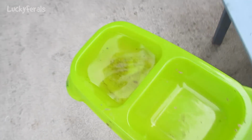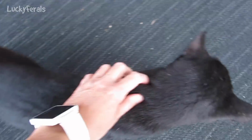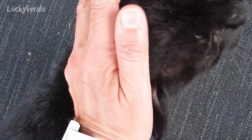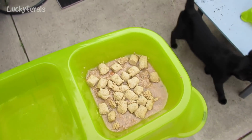This is empty and this is going. All these have to be rinsed out later. Okay, Boo. You're a good boy, Boo. You're a good boy. So this is what Boo's getting to eat.